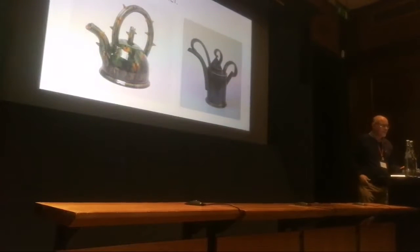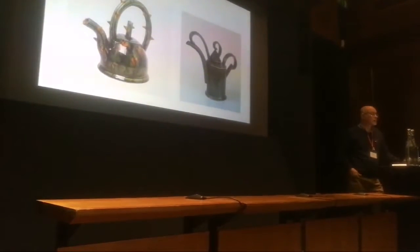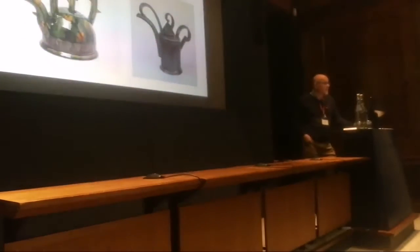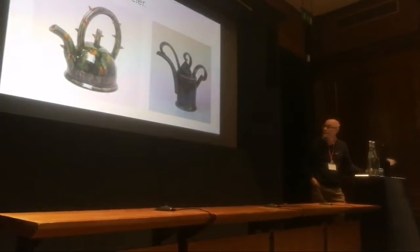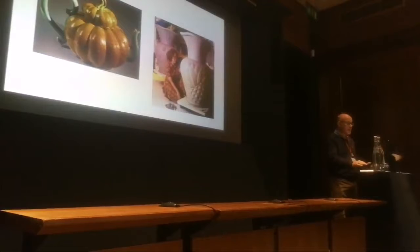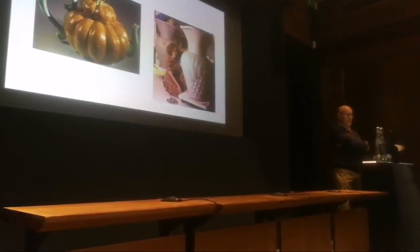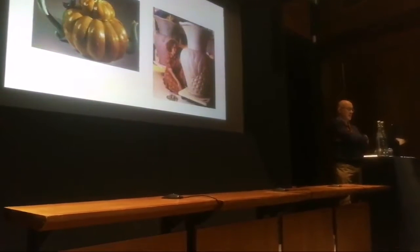Wally Keeler makes thrown and altered ware. Note the strong influence of Ewenny crabstock teapots in the left example. On the right is a salt-glazed teapot, showing Wally's interest in tin cans. Perhaps the best known of recent ceramists in the UK is Kate Malone. She makes work of normal and of monumental size.